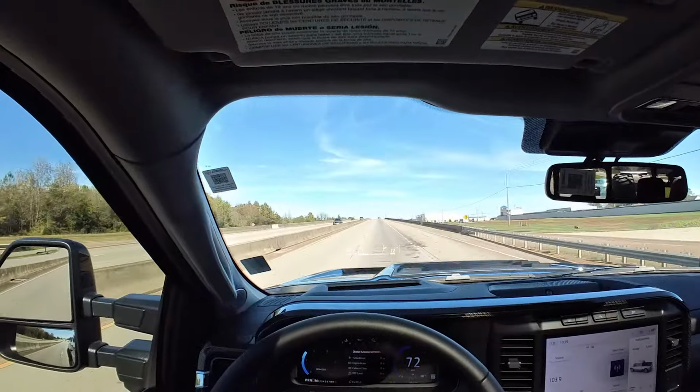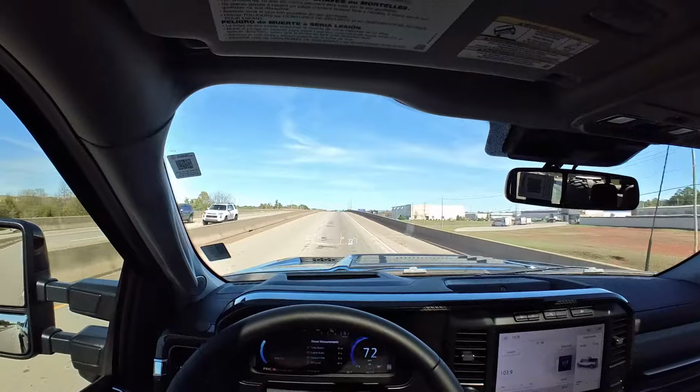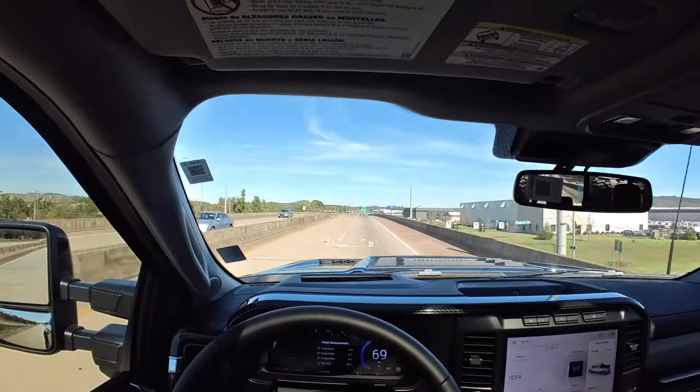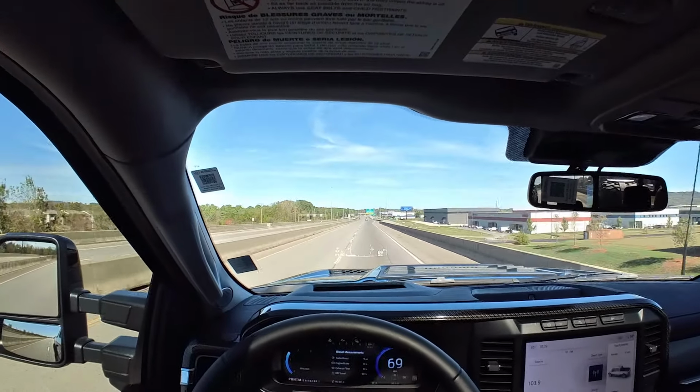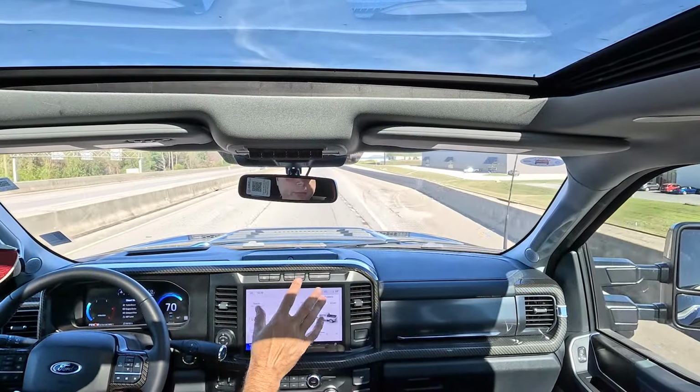I also think the tires are a little overinflated. They come overinflated from the dealership, which is causing me to pick up a lot more of the road and the bumps. So the first thing I would do would be lower the air pressure of the tires.